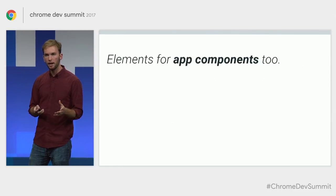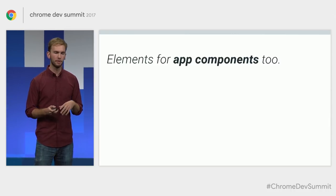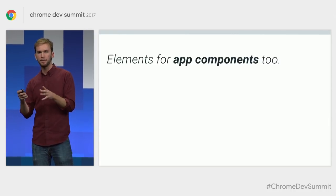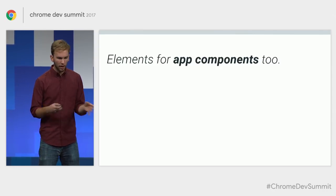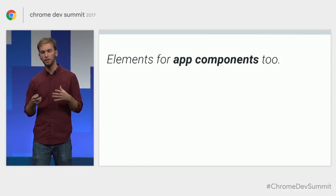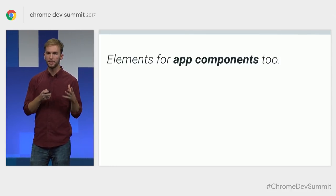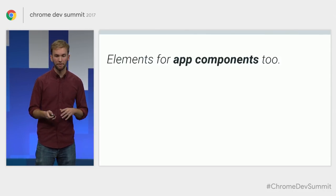Now, when we're talking about web components, we talk a lot about leaf node elements, the sorts of UI widgets like buttons, dropdowns and sliders that the user directly interacts with and are the lowest nodes on your tree. But we also think that web components can be hugely valuable for app-level structure and organization as well. Using the standard web component model for app components can have a lot of different benefits.